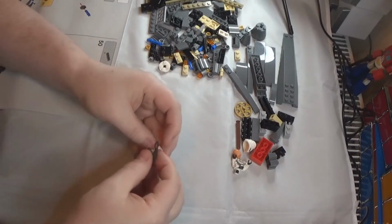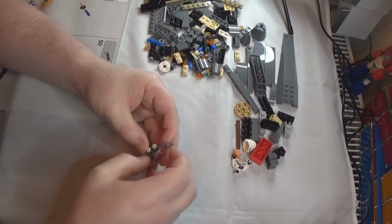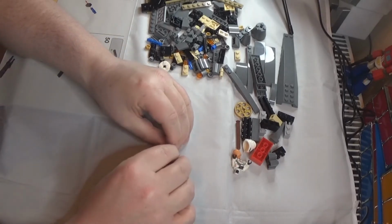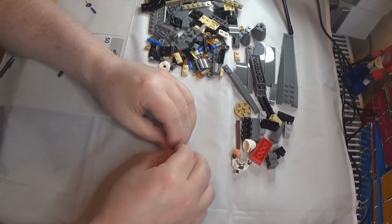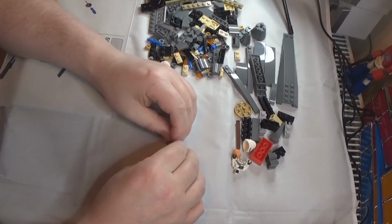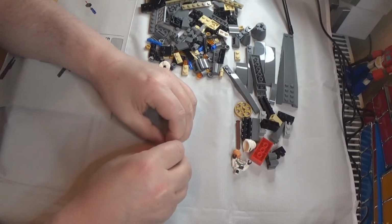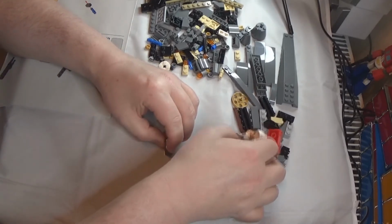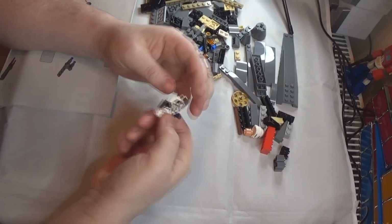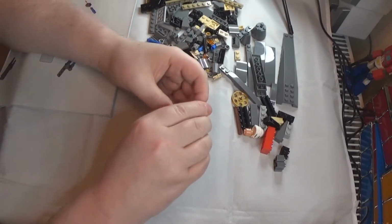Oh. This is not going very well. I'm sure somebody with more dexterous hands would be brilliant at this. I am not that person. There we go. Pray for me, people. Pray for me. That is fine. And then this bit comes here. There we go. I get it. So it's like a sort of skirt holster thing at the bottom.